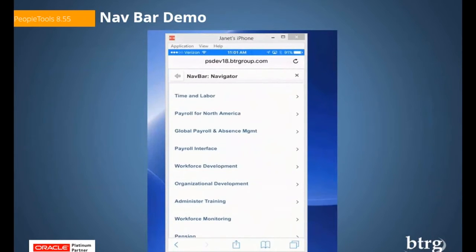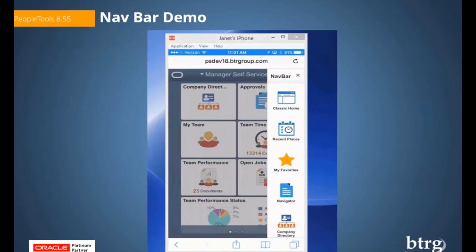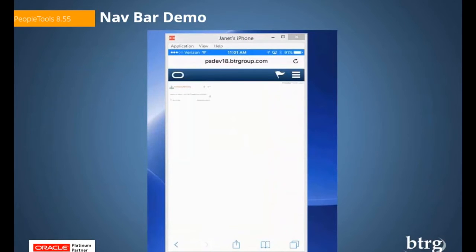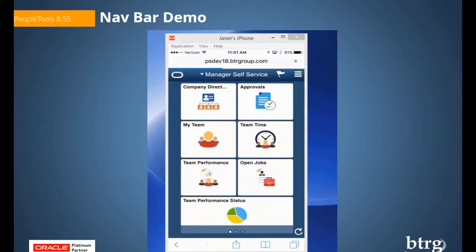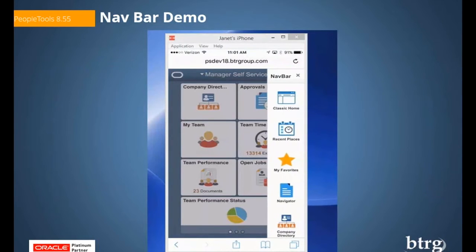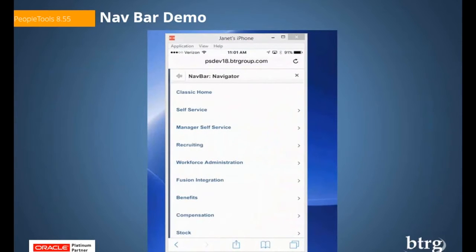So it's a little different than you'd see it on the desktop. If I go back to the nav bar, I can also go to the classic home from here. As you can see, any of the classic pages, as you've known in the past, have been very hard to see on a mobile device. Very small. Even the navigator, as it pulls in there, the nav bar pulls in, very small. So I went back to the actual fluid mode, and that's what we see in the nice big large tiles that are able to be fully displayed on the iPhone.